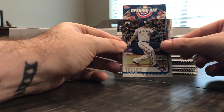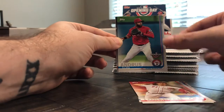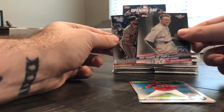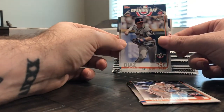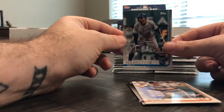All right. Rowdy Tellez, rookie. Michael Lorenzen. Elvis Andrus. 150 Years of Fun. Lou Gehrig. Evan Longoria. Aledmys Diaz, who so far through two games with the Astros has two errors, and Billy Hamilton.